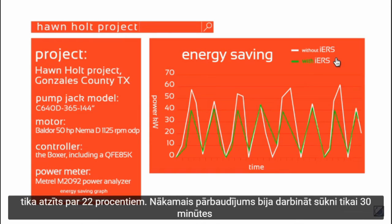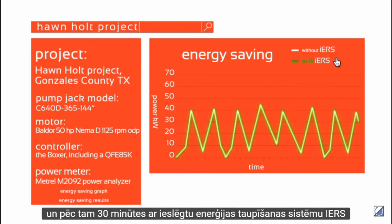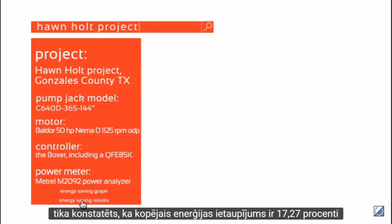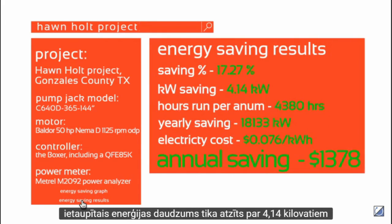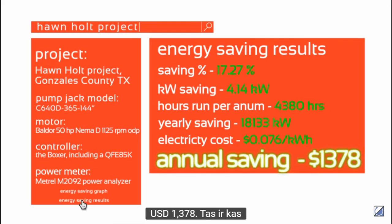The next test was to run the pump jack for 30 minutes without any energy saving, and then 30 minutes with the iERS energy saving system turned on. The overall energy savings were found to be 17.27%, and the amount of energy saved was found to be 4.14 kilowatts. Typically, this pump jack runs for 4,380 hours per year, so the yearly energy saving was 18,133 kilowatt hours, and at the electricity cost of $0.076 per kilowatt hour, the annual saving was found to be $1,378.